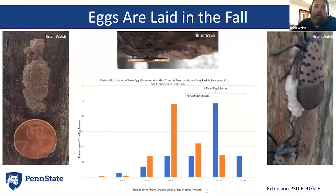Unfortunately, from some of the work that we did, you can see from two different studies here, that 0 to 3 meters, 3 to 6 meters, 6 to 9 meters off the ground, the majority of the eggs are going to be laid more than 6 meters off the ground. And 6 meters being roughly 19 feet, that's higher than you're going to see with your naked eye effectively and consistently. And in terms of smushing and squishing, it's very difficult to get consistent control.